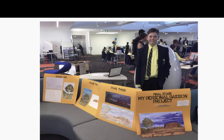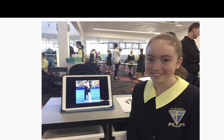This boy learned how to paint, and you can see the amazing painting that he's ended up producing, but you can also see on the different pieces of cardboard he's labelled stage 1, stage 2, stage 3. He's gone through a process of learning of light and shadow and practicing different elements of it before he got to the finished product. It's very impressive.